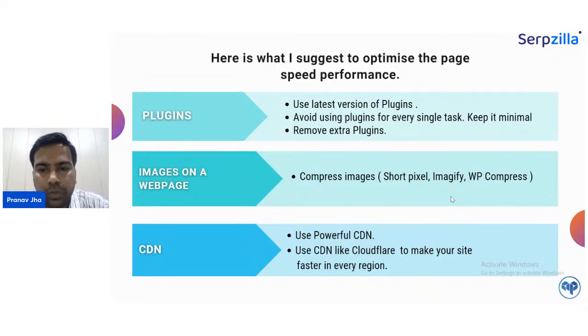Then images on web pages. If you are using a lot of images on your website, you can use ShortPixel, Imagify, or WP Compress. These few plugins you can use to reduce your image size. It's a very important part, because most of the time, what I have seen is, if you use any tool for checking your web page speed, you will find your image sizes are in megabytes, right, and not in small sizes. So you have to take care of that part.